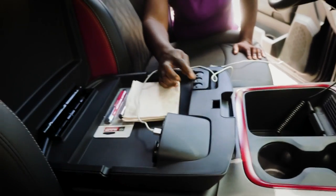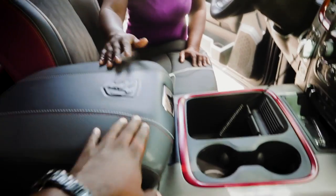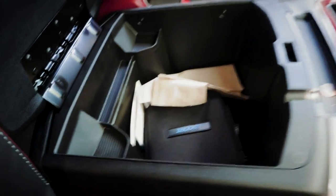I don't know who keeps coins on them, but that's a coin thing. I guess there's people who need the coin thing. I didn't know. Don't use the coin thing, Lola. I don't keep change.